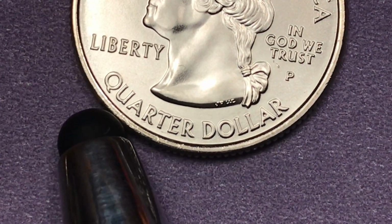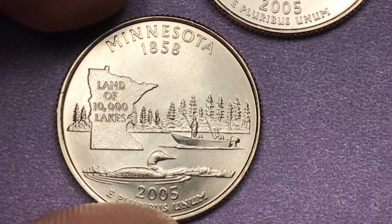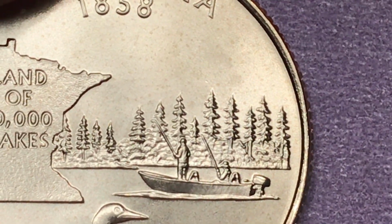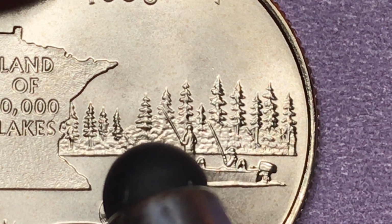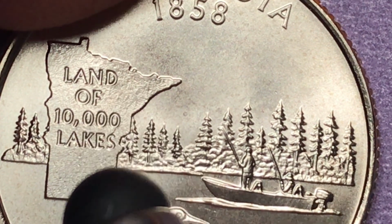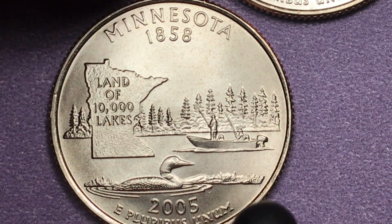The next state to join the Union, so California joined in 1850, as you can see here, was 8 years later, and that was Minnesota. And this is the Minnesota land of 10,000 lakes. Here we see a man fishing. This is the coin that once in a while, if you look right here in this little space, you'll see an extra, what they call the extra tree. And that could be worth $30 to $40. So you count these trees over, the ones that don't touch the outline of the state, 1, 2, 3, and then look right in this space, and sometimes you get the extra tree version of the Minnesota coin.